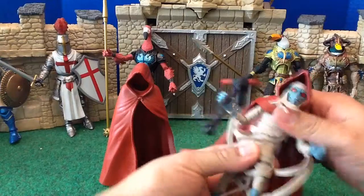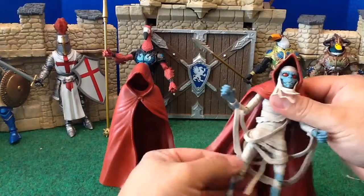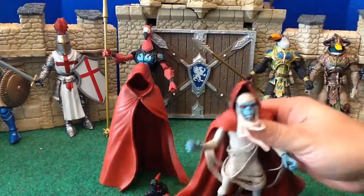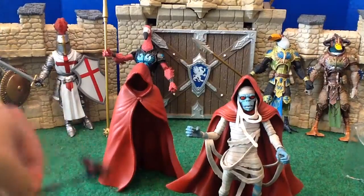See if he has a waist. He has a waist swivel, so I probably should have checked that out earlier. He's got no ab crunch, but like I said, you're not going to have this old guy doing yoga or calisthenics. You're going to have him casting spells.